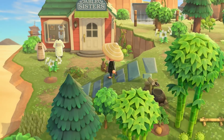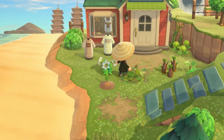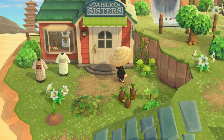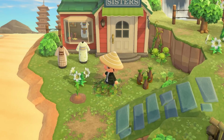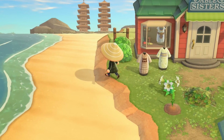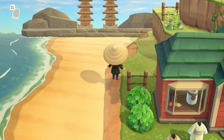All right, and down here we have Able Sisters, and I love the kimonos outside. So perfect and fitting. Speaking of stunted trees, look at the tiny bamboo. Oh my goodness, that's so funny. I love it. And then since I do see some decorations back here on the beach, we'll check those out quickly.